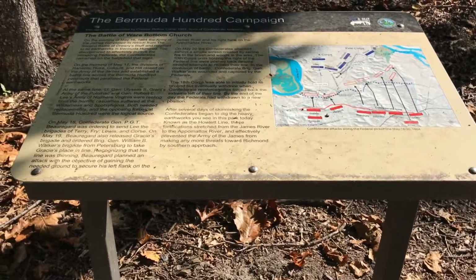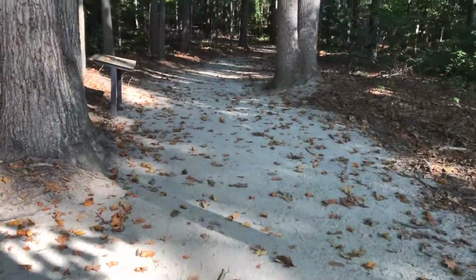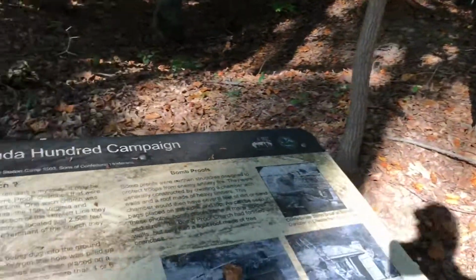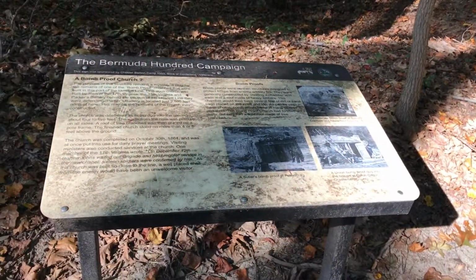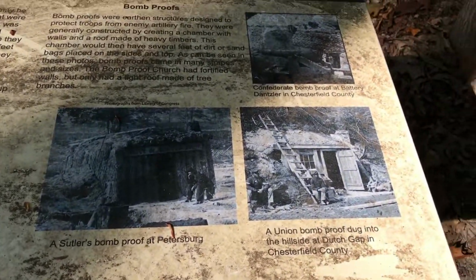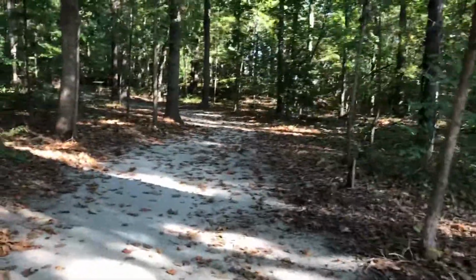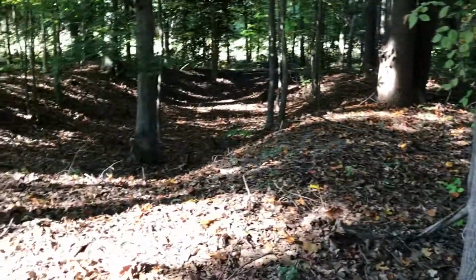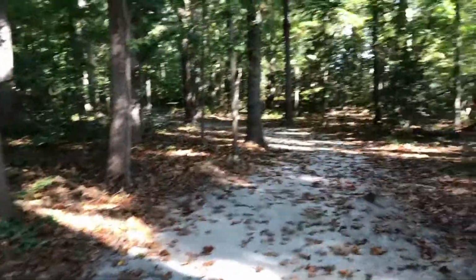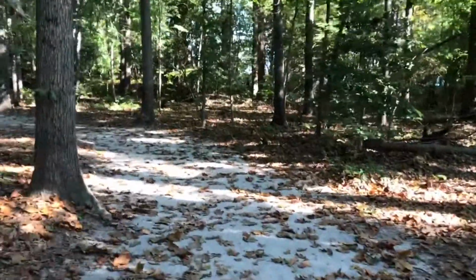We'll continue on down the trail here. Little markers, like they need to be cleaned off a little bit, talking about the campaign back in here and all. As I say, this was some of the final lines that were drawn. As you can see, the little earthworks in here. A lot of history in this area that I live in. A whole lot in the Richmond, Petersburg area, actually.